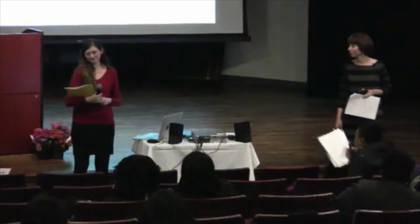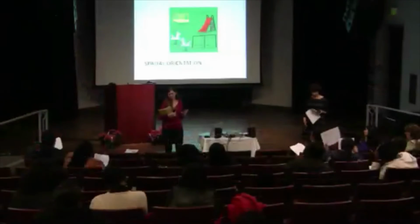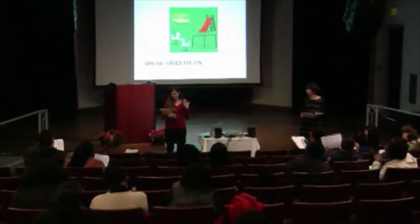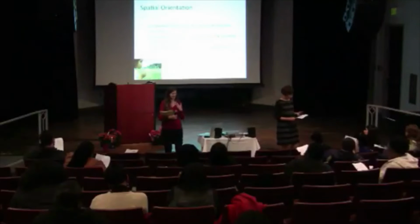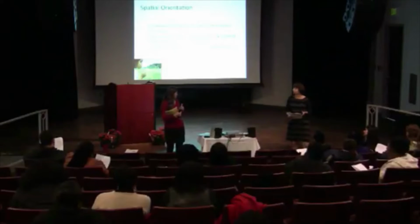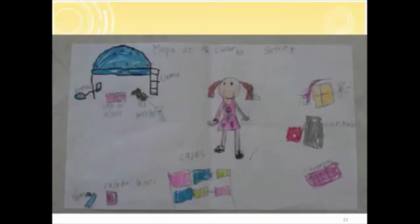Okay, we're going to talk about spatial orientation. Spatial orientation is knowing where you are in the world in relation to the objects around you and how to get around. By preschool, many children are able to build and interpret simple maps. And by age 5, many can point to their own position in a map or a maze, especially if they've had some experience with maps. So this is a typical map that a child can make. They show where they are in location to the objects around them. This is an elementary age, so yes. But this is where you'd like them to be able to get to.